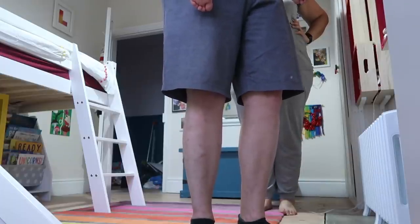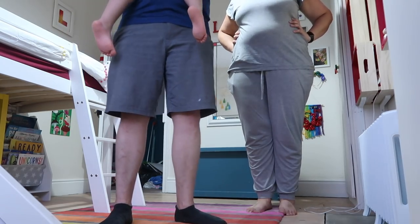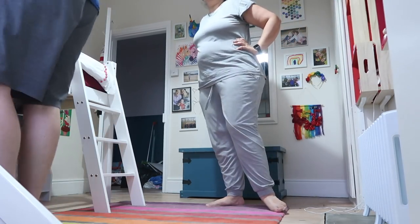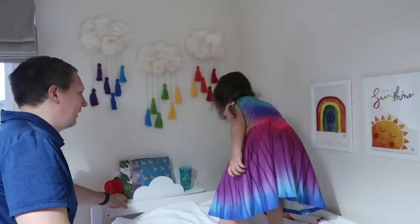That one's just for show, the dolly. We've got little dolls there, rainbow dolls. Those ones you can play with, that's why I put them where you can reach them. And what's this on your wall? These are decorations. And Mum put it in.